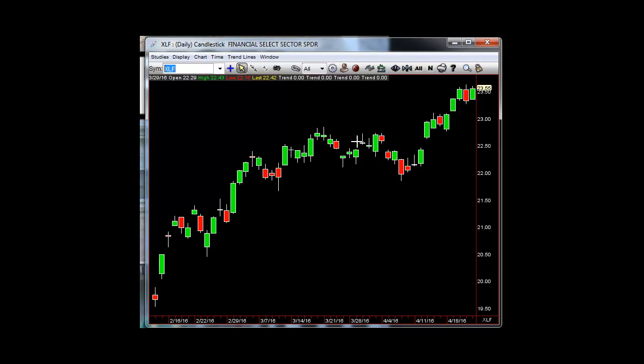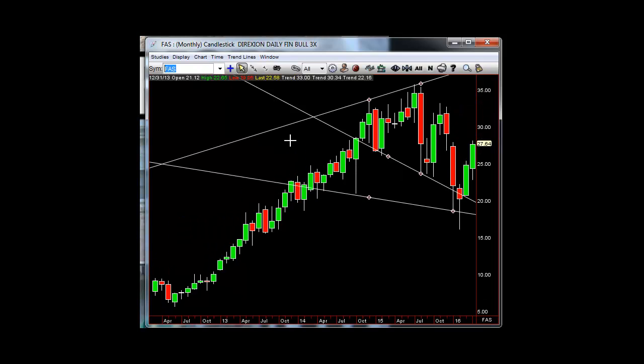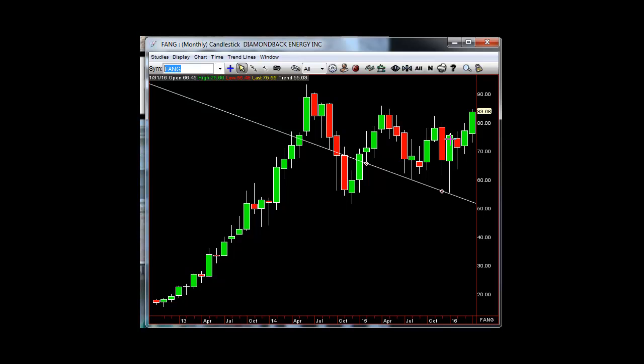So when I talk about this monthly pattern stuff that we want to keep an eye on, you're going to see that in FAS. You're going to see that in some of these oils like Concho here, and this is something that never really got hit. And so if oil continues to stabilize, stuff like that in FANG, this thing's still near the highs. Stuff in the Dow like CAT.